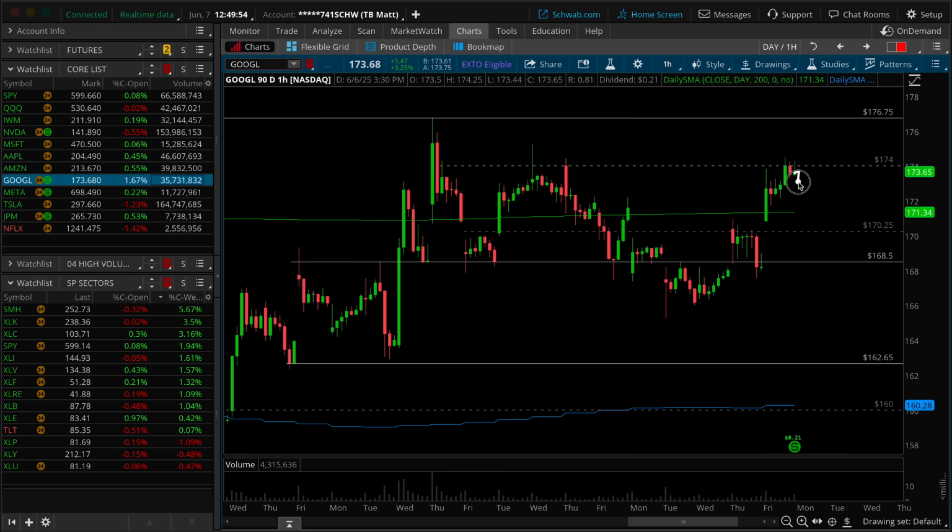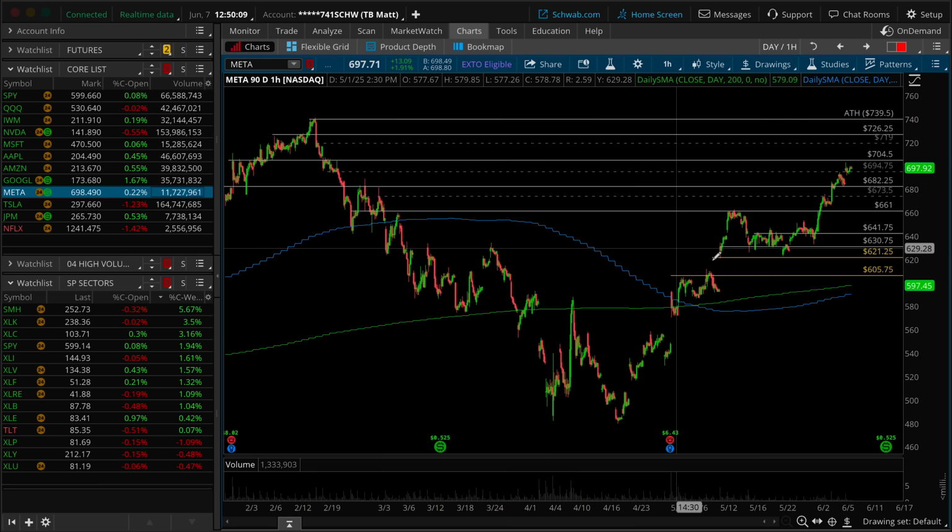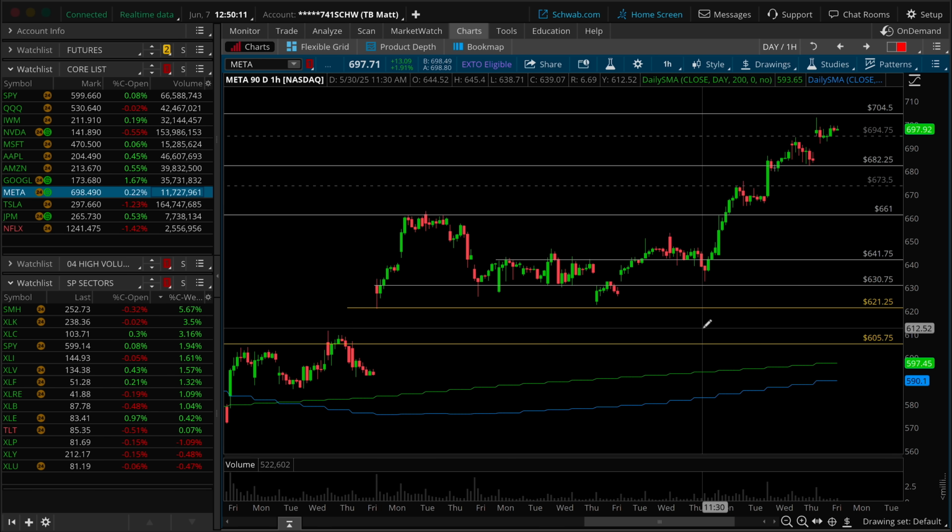If it's just rolling over towards the daily 200, I don't really love it in the midpoint of the range. Remember that your edge always exists at the edge. You get breakout, mean reversion. You get the same thing down here. That's mean reversion. This would be breakdown. Okay, so that's Google.